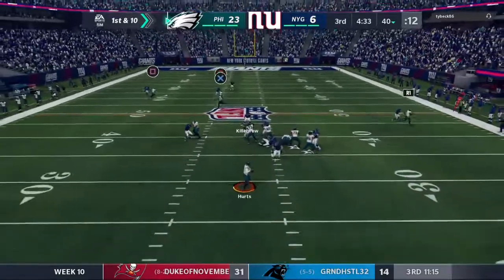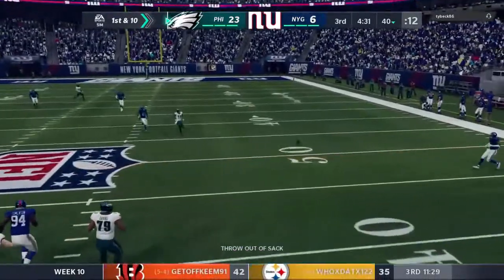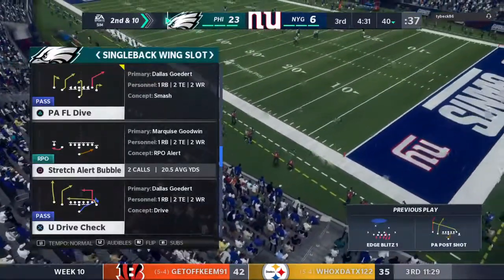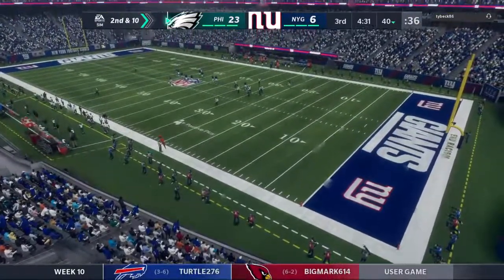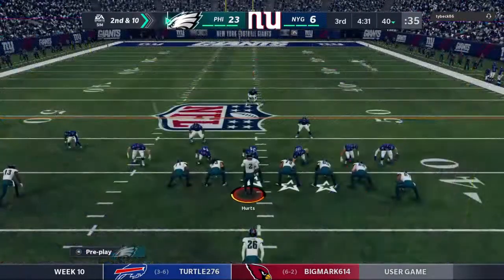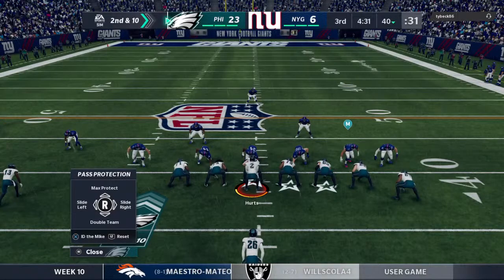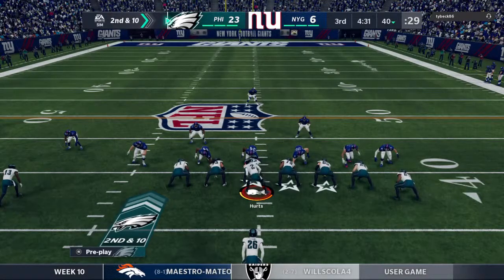Off the play fake, here's Hurts. And incomplete as he was knocked as he threw it, and it took the ball off course. I think he's got to be careful not to force anything into coverage right there. There weren't really any throwing lanes. But the best part for him, he's got 2nd and 3rd down to fall back on.